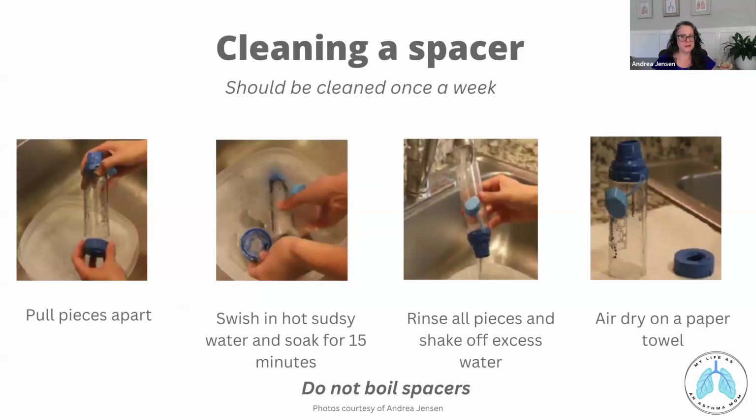So cleaning your spacer, these really should be cleaned once a week. You're putting this in your mouth. You don't want all those extra germs. A lot of us already have cranky lungs. You don't need any extra.